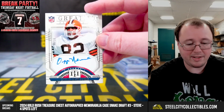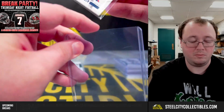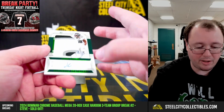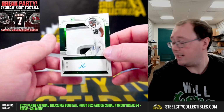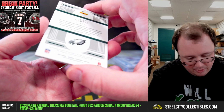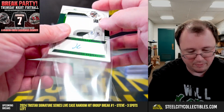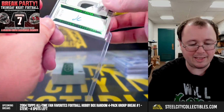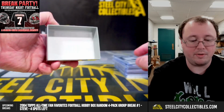Greatest signatures, Ozzie Newsome, 37 of 99. And we're going to get a rookie patch autograph, green here, Jalen Carter, 83 of 99. It's card number 11. I don't think it's actually in the set. I think it's a subset there. Doesn't say which one. Nice one there as well.